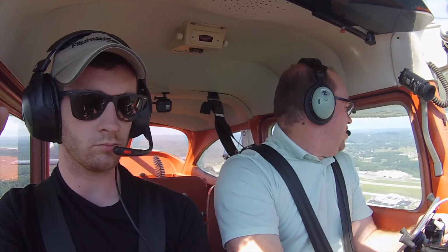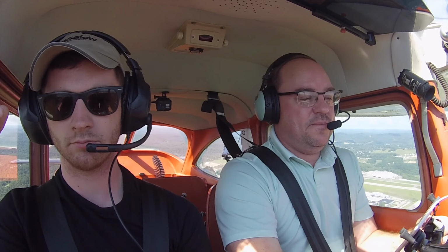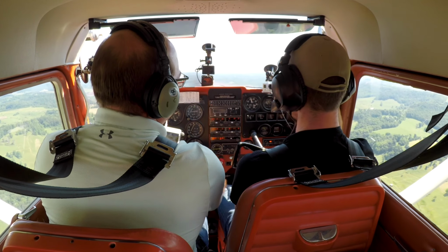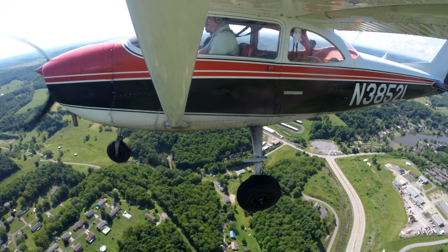We're also about 10 miles an hour. 52 Lima, wind calm, runway 21, clear for the option. Clear for the option 21, 52 Lima. Pull back, carb heat. First notch, we're way inside the white arc.